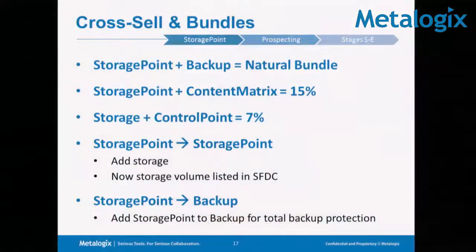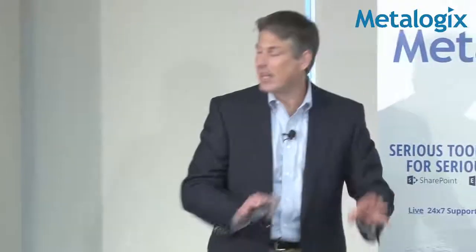The second thing is, if they own Backup, make sure you sell them StoragePoint too. It's not as frequent a scenario, because Backup is a fairly new product, but if they own it and they didn't buy StoragePoint the first time around, now that they're integrated and we have this real tight story, go back and sell it. The value proposition becomes a lot easier to communicate. They're already seeing some of the value from Backup, and you can say, we can take all of the externalized content and bring that into your backup process in a single place, a single job. You can push a button, fire and forget, and all of that externalized content is now part of that backup.